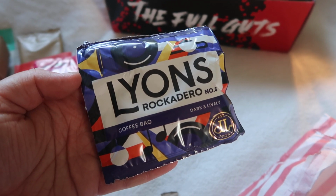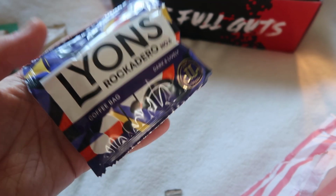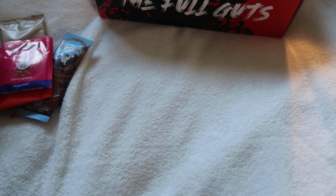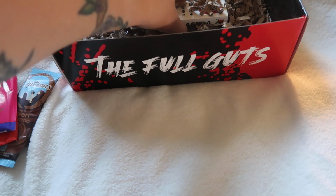And we then have the Lions coffee bags, which is very nice. My husband drinks these and he really likes them. So yeah, those are the drinks. A couple of different ones. Maybe they're starting to listen that people are getting bored with the same things every month.